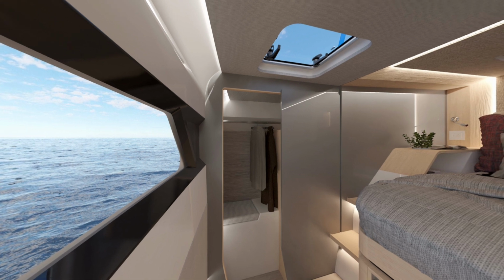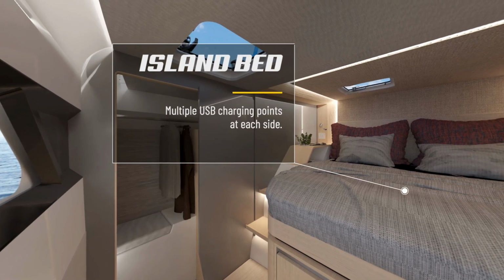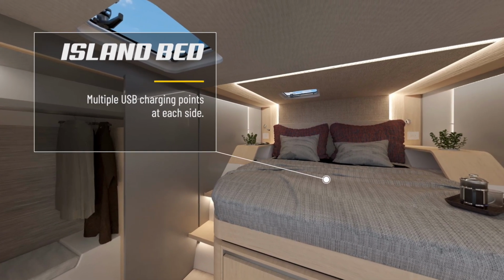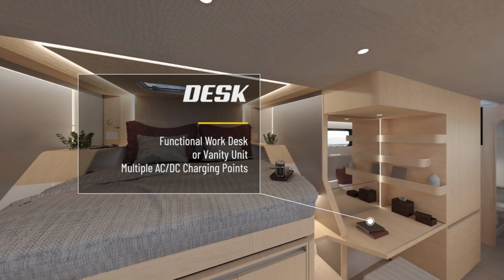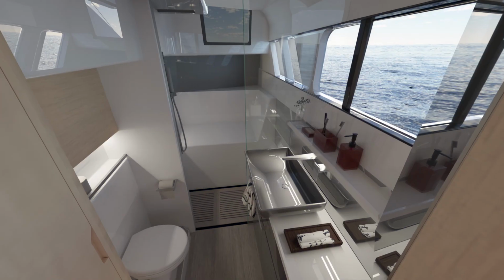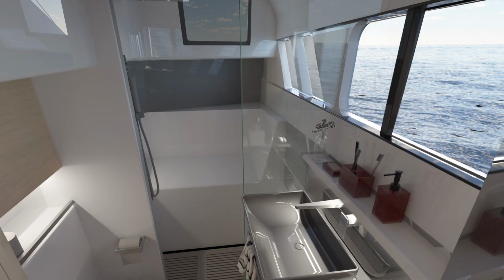For those of you who have watched the 19 reviews we did, you know what's important for us in a cabin. We need multiple opening hatches. Again, it's all ventilation. An island bed is a must for liveaboards, but you also want simple things like multiple charging points at both sides of the bed. A vanity unit that doubles as a desk with multiple AC and DC charging points. Finally, the heads. Electric toilets, a separate shower stall, but also direct access to the engine. Again, it's all there.